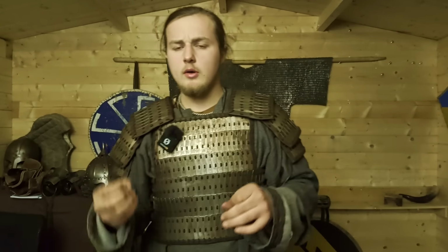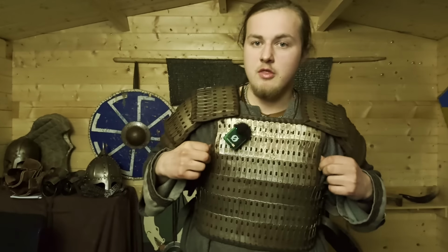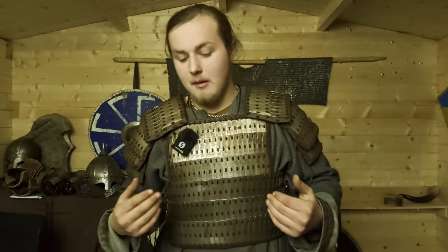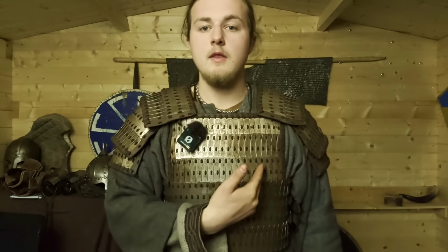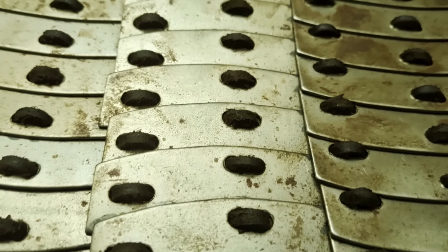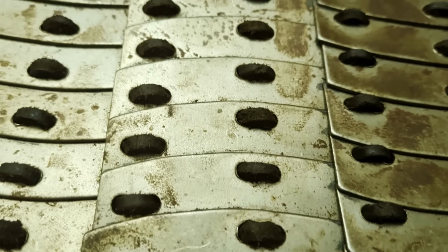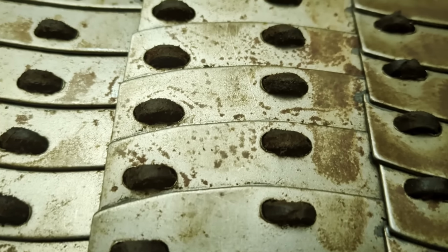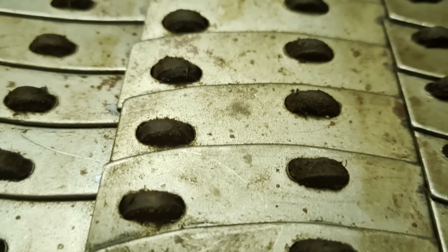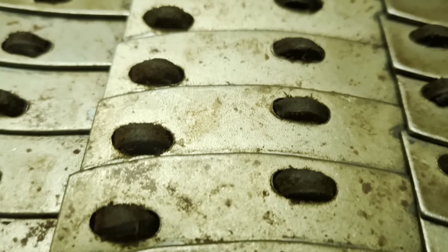So now let's start talking about the disadvantages of the lamellar, because it does have a lot of disadvantages, even though it is a pretty good armor. And the first of those disadvantages is the fact that the lacing on the lamellar, which is what connects everything together, is very vulnerable. Because as you can see, you have all of these exposed leather cords that can be cut, that can rot, and with time will end up breaking by themselves because of the movement of the plates.